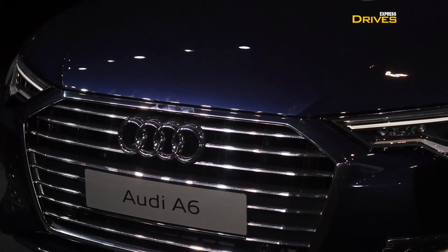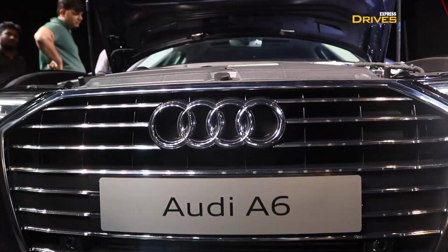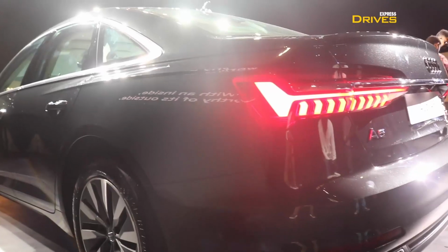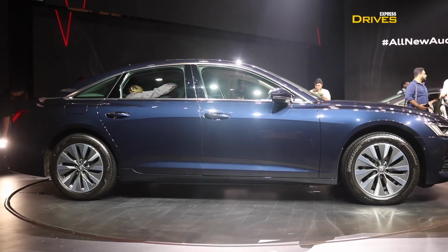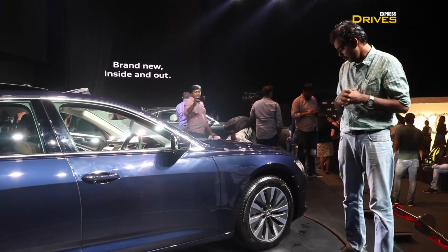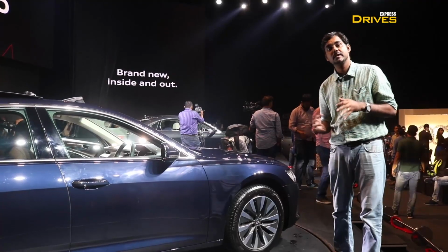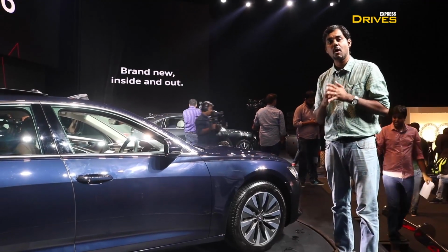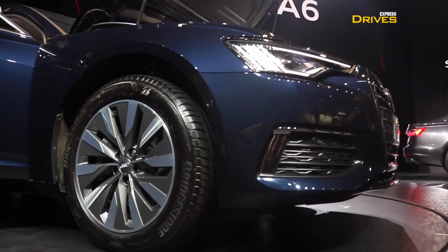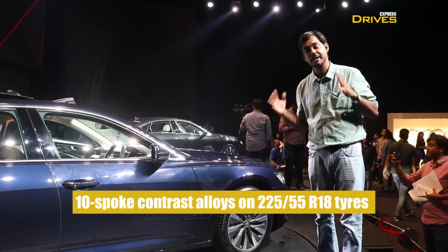All new bumpers. This is the widest grille that you would ever see in an Audi, and again future cars will also get this massive grille. The sides look very familiar to the outgoing A6, but you see these new tires here. They look okay. Personally, I feel that it could have been a bit more aggressive, but given the expected clientele that Audi will have for the A6, these look just about right. These are 18 inches. We've heard that you can upgrade up to 22 inches. That's really huge.